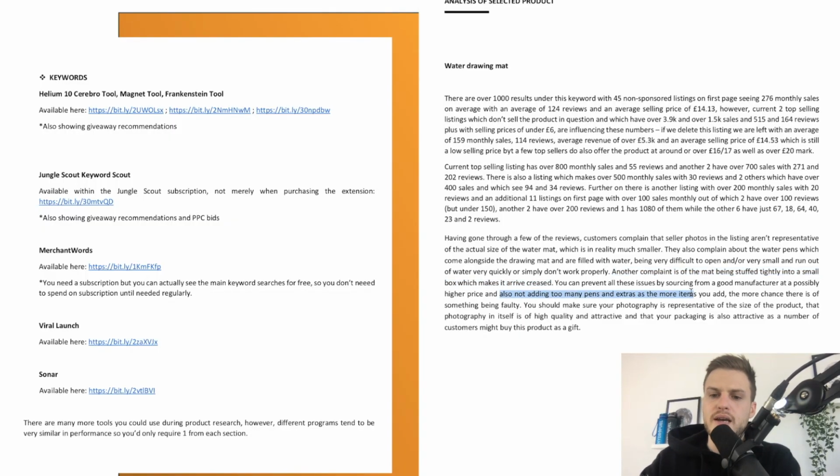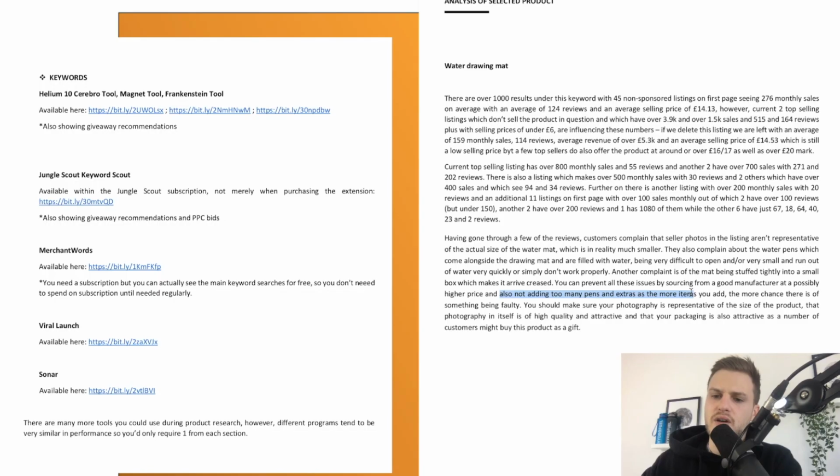The other thing that they said here is that to prevent these issues, you could find a good manufacturer. Obviously you'd do that anyway, at possibly a higher price, maybe, but also not adding too many pens as extras, as the more items you add, the more chance there is of something being faulty. Now, whilst that's true, I don't think that's a good way to operate your product research, by saying we'll just remove things because that means less is going to go wrong. The right thing to do is assess the need of the customer, which is we want ones that work, and then you give them a solution that meets their needs. You don't just say, well, we're just not going to give them that. If they want the pens, which they do, the kids want different colors, they want to play with it, you want to make sure that they work.